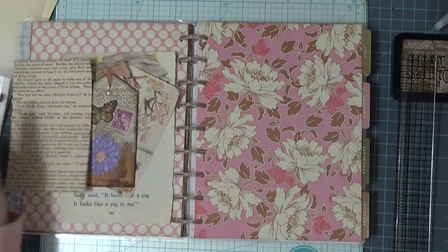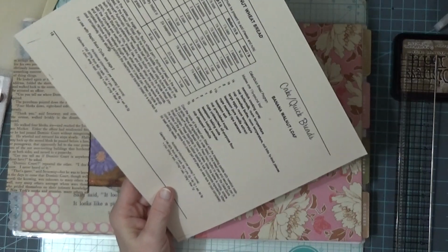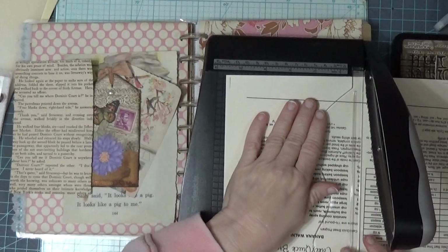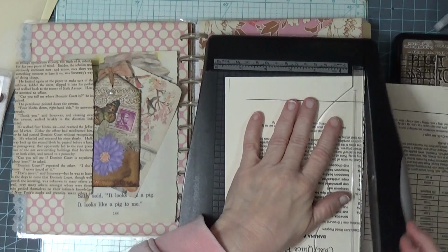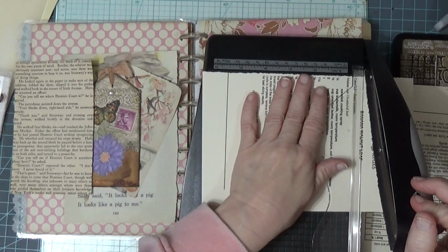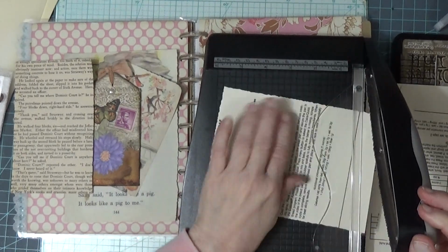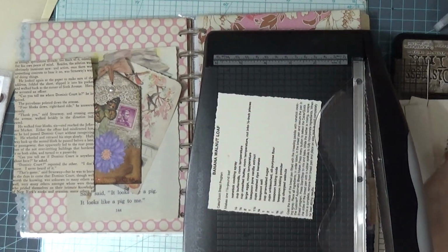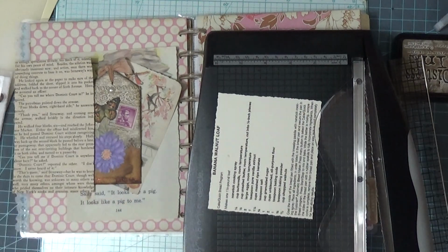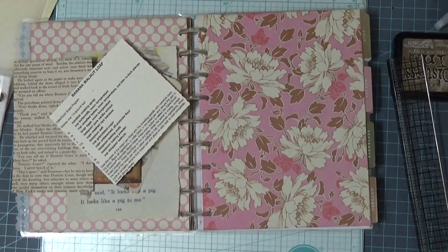Okay, and then I've got my recipe, which I'll have to cut with my trimmer because this paper is too thick. I may be able to tear it after I get it cut down some. I'm not too worried about the nutritional information because I don't want to worry about it. Okay, so we'll tear that down.